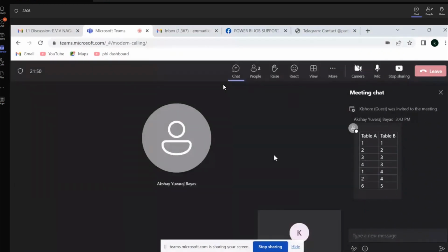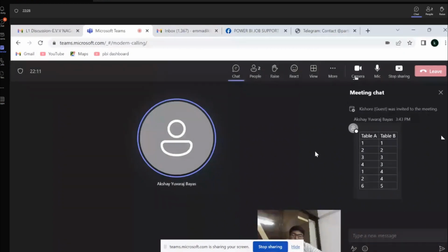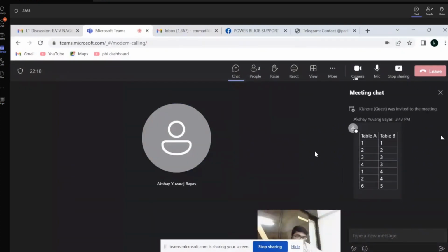Is this the right answer? Yeah, correct. That's fair enough. I'll give you another question. Let's say same table, you have table A and B, and now you have to write a query to find the record that is present in A table but not present in B table. We can perform A minus B. Yeah, can you do it? Shall I write the query for you? Yeah.